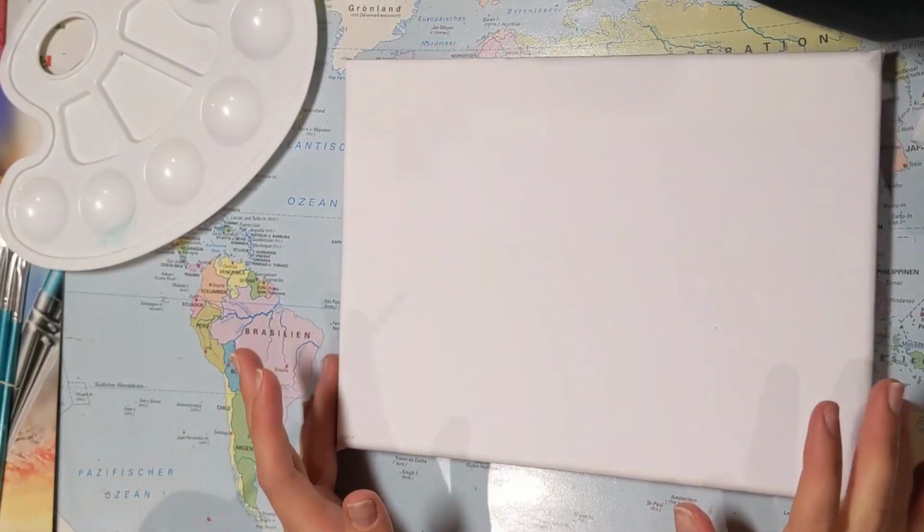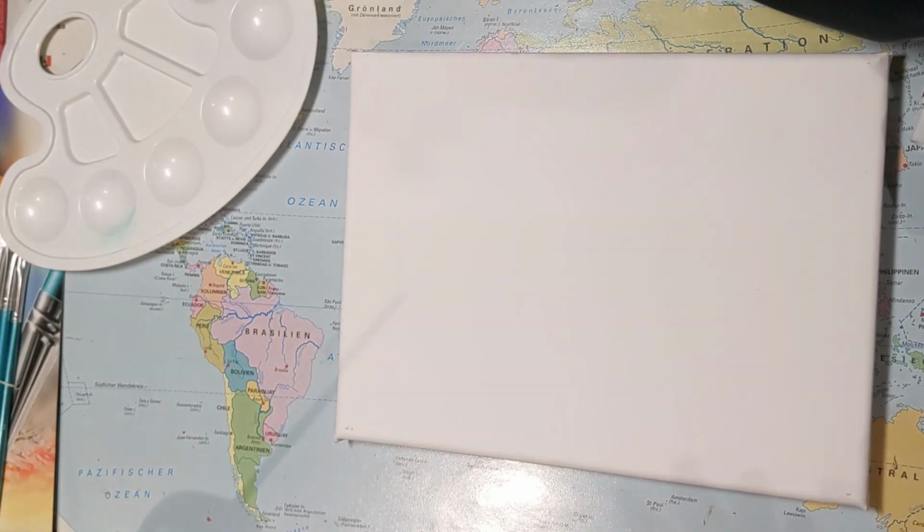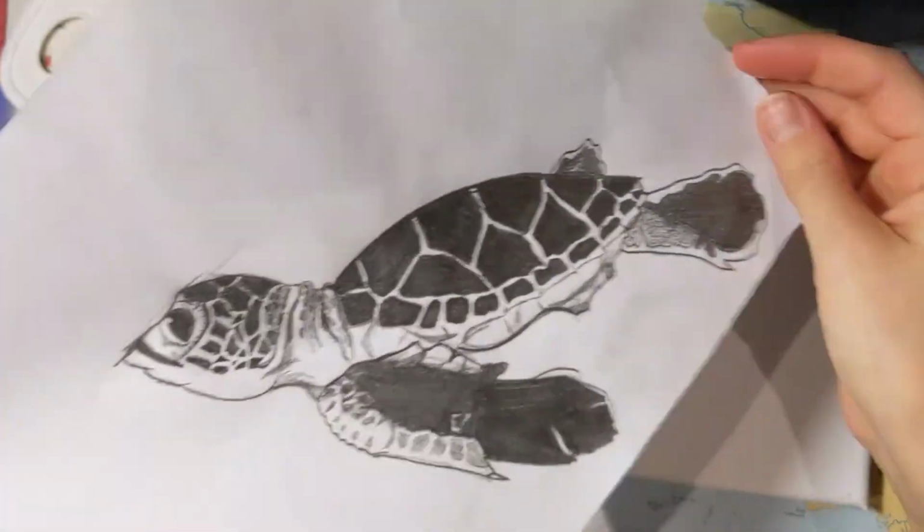So this is what I'm gonna use. This is what I have going right now. I honestly still have no idea what I'm really doing, but the turtle I sketched beforehand is this one.